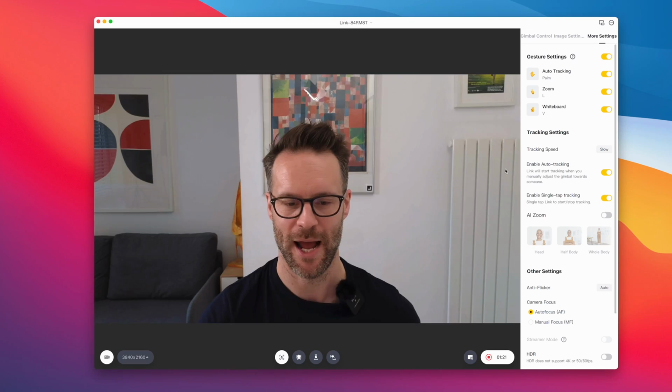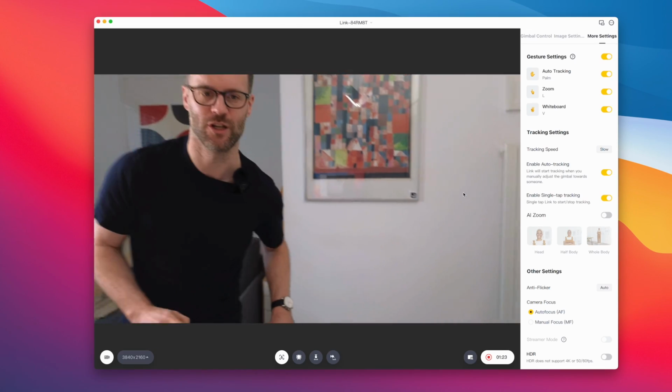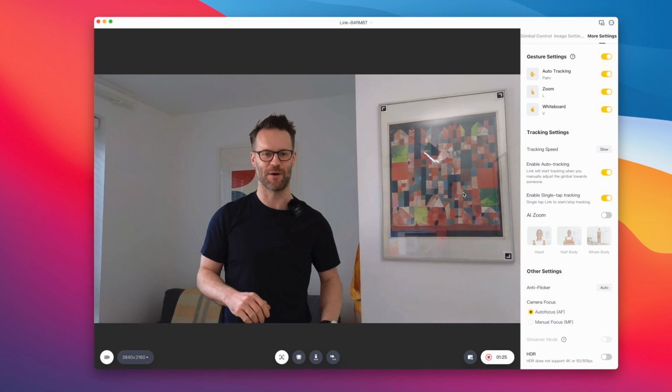I've also found if I scroll on my mouse, I can zoom in and out. That's rather good. And there are more hand gesture controls. So if I stand up over here, if I do this and push up, it will zoom in. If I do this and pull down, it zooms back out again.